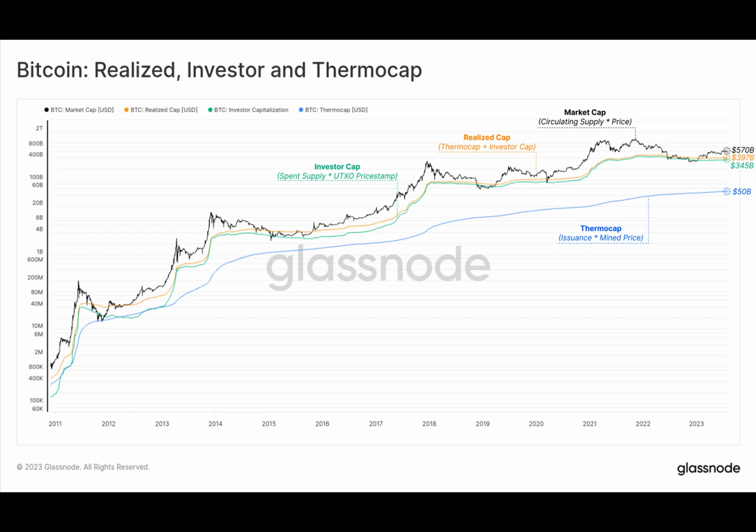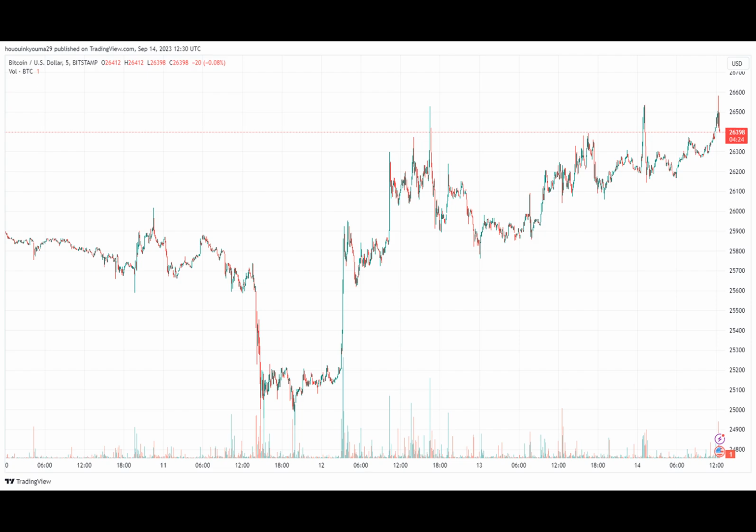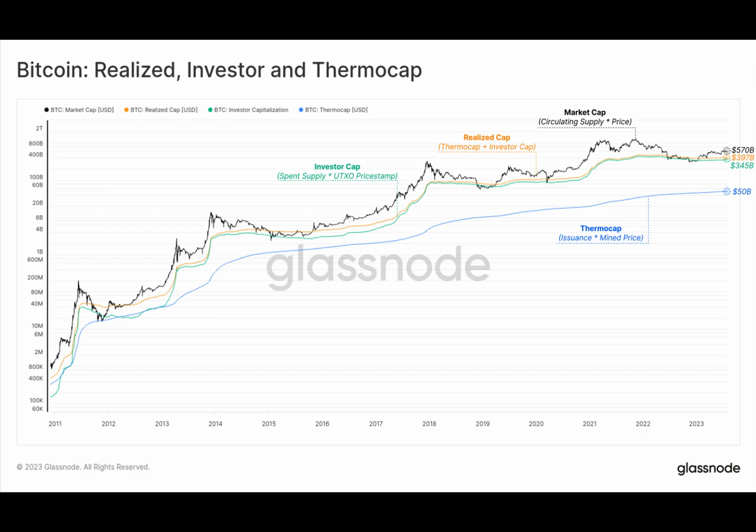The influence of miners on new issuance can therefore be argued to be most meaningful during periods of exceptionally light liquidity and minimal trade volume, notes Glassnode. This is often pro-cyclical, with miner distribution pressures reaching a relative maxima during late-stage bear markets when investor attention and demand is at its weakest.